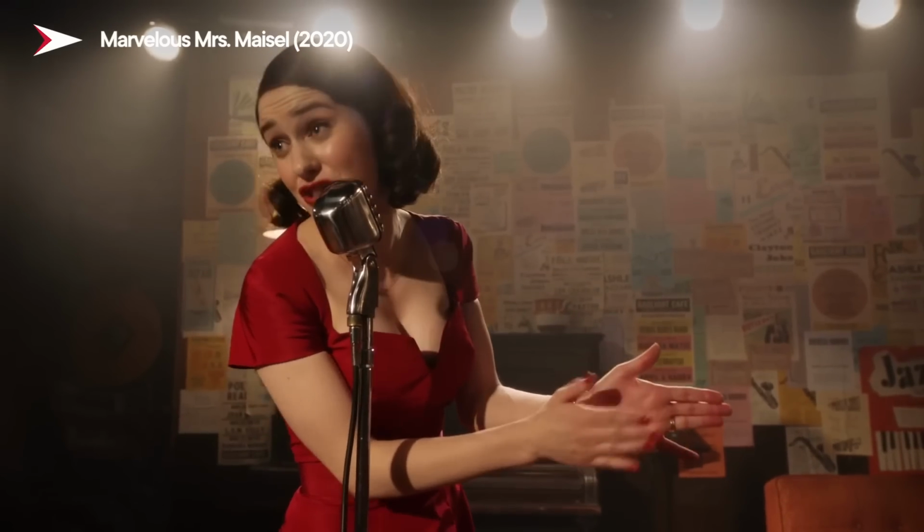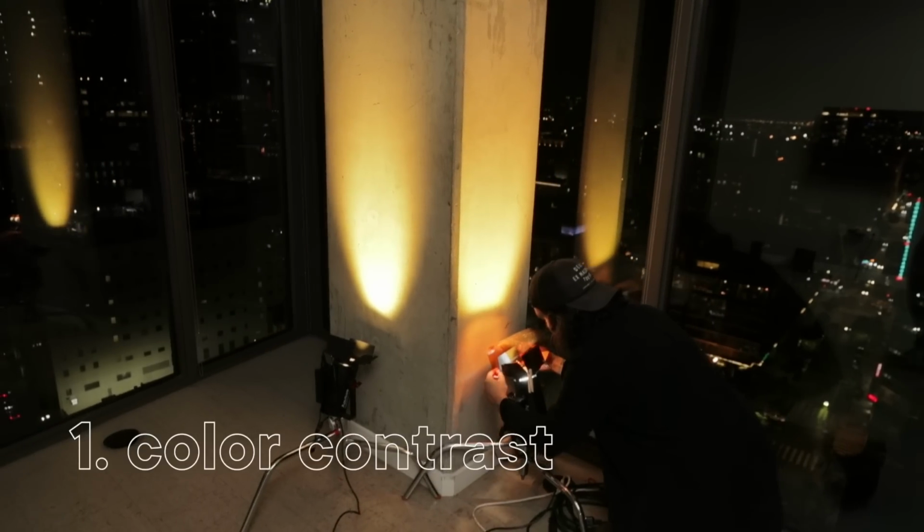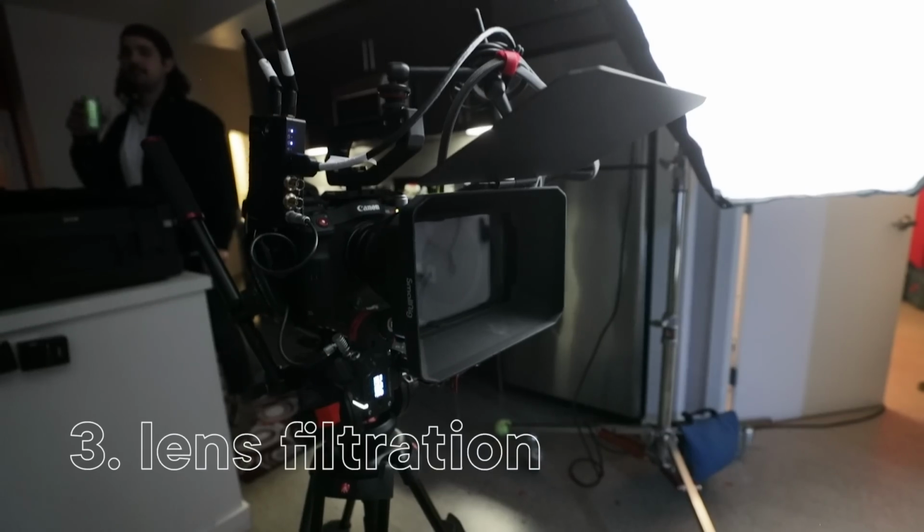Obviously, different people are going to require different lighting depending on their gender, their age, their skin color, or even what type of shoot you're doing. Beauty's not gonna look the same as narrative. Today, we're gonna be using a lot of different techniques. We'll be playing with color, with different types of soft light versus hard light, and lens filtration. And I hope that I can talk you through some of my go-to methods for every different type of person, or at least just 3 different types, because that's the number of people we have here today.